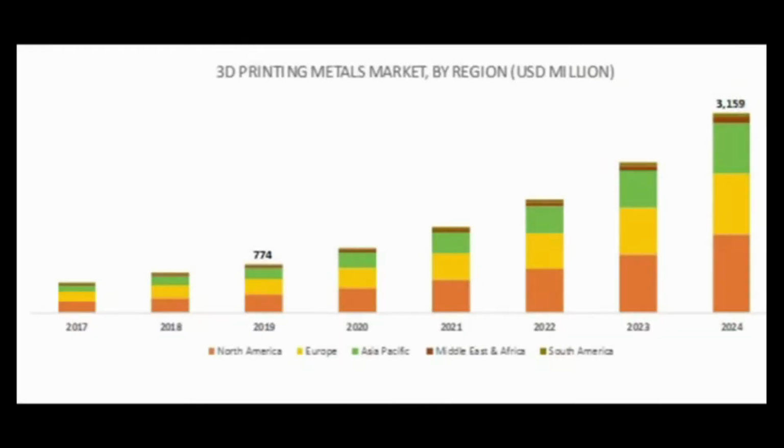Now looking at this graph, the 3D printed metal market by regions, in USD million. From 2017 to 2024, we can see the massive increase in the demand for the 3D printing market. In 2019, there's 774 USD million, and in 2024, it's expected to be 3,159 USD million. This is such a high increase.